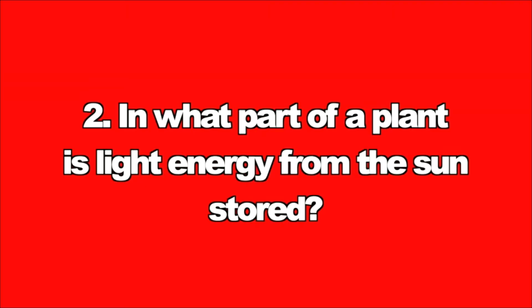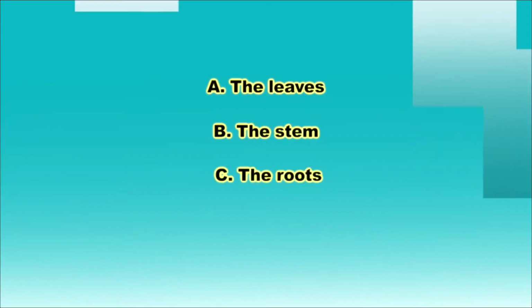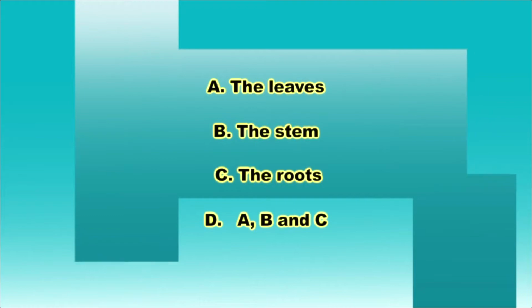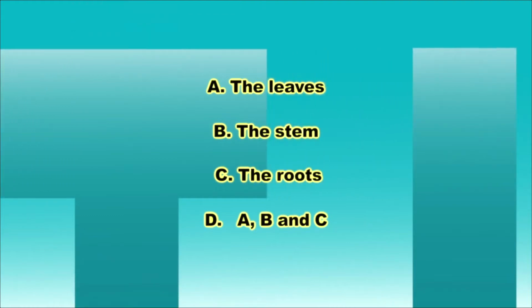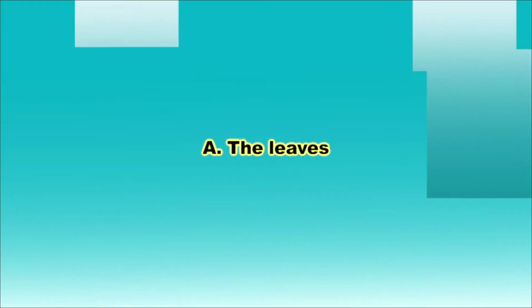Question 3. In what part of the plant is light energy from the sun stored? A, the leaves, B, the stem, C, the roots, D, A, B, and C. The correct answer is A. The leaves are the part of the plant where light energy from the sun is stored.